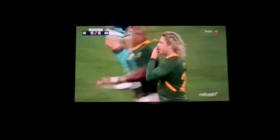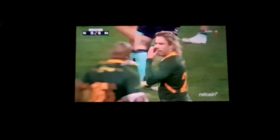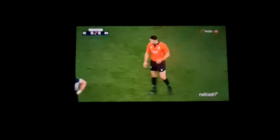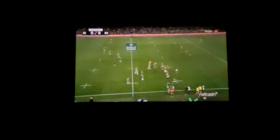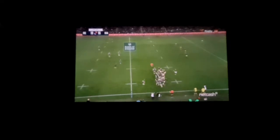Well, Faf de Klerk just kicks it, but now the line-out contest has to come. You can see that Ireland, Bongi Mbonambi, they're all trying to get Ireland to speed this game up. The Springboks need possession, and they need it immediately. Ireland, go. Rob Herring's throw. Pressure from Etzebeth. Herring regathers.